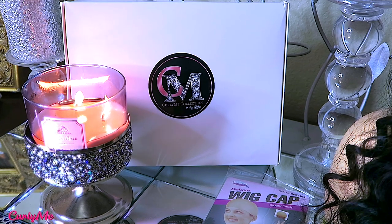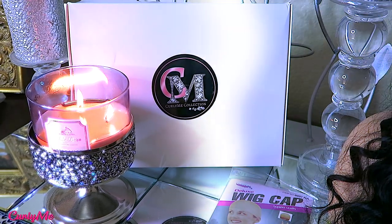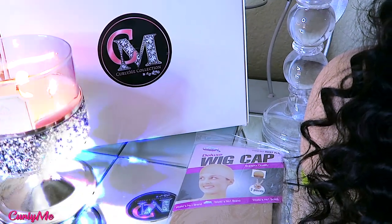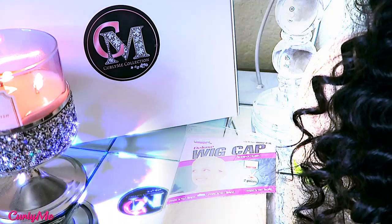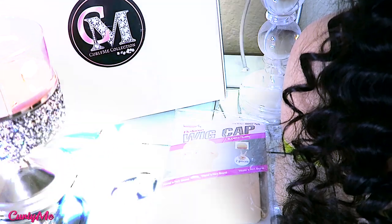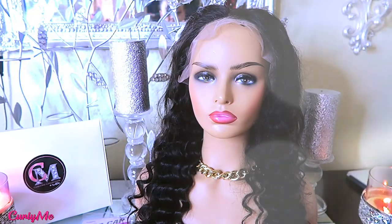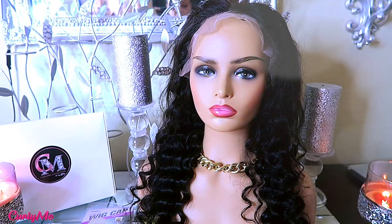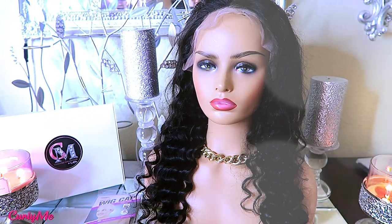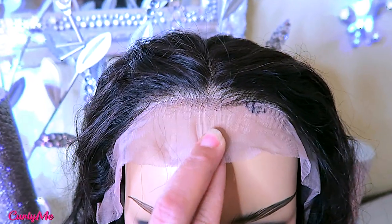When you receive your unit from CurlyMe, you'll receive it in their white standard packaging. Your unit will also come with a two-piece wig cap that will protect your hair from your unit. The unit that I received is a loose wave 24-inch 13x6 lace frontal. The density of the unit is 150%.